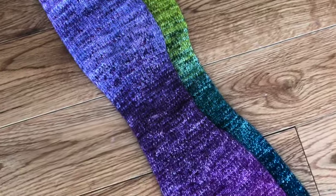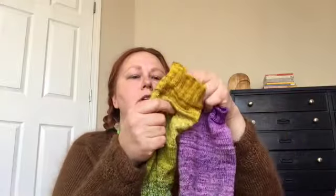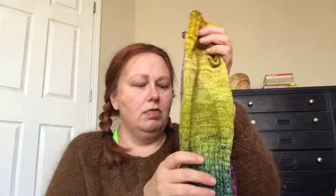I wore these around the house, but I also wore them in my boots. I think they're knit with fingering weight yarn. It feels like fingering weight, so they're not super thick, but they are longer than usual. I will tell you, they were perfectly comfortable. I was told these are for house socks, for walking around in the house. They fit fine in my winter boots.